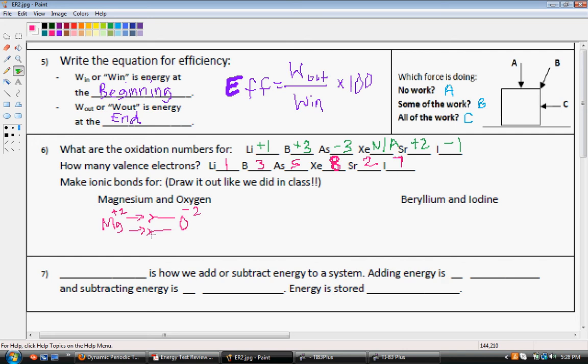Okay, so how many magnesiums do you have to have for each oxygen? You only have to have 1, because this one's losing 2, this one's gaining 2, so we can just say it's MgO.